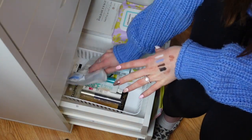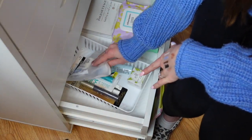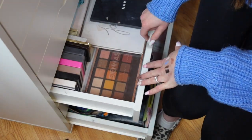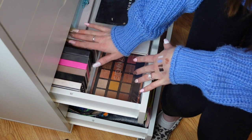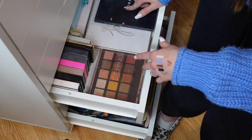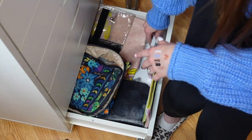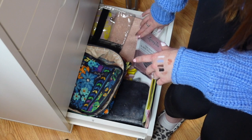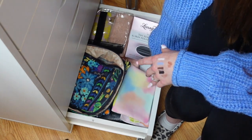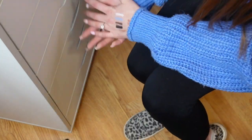Drawer for like other products I need to try, or some of my regular products that I keep on hand. And then this is my least used eye palettes here. These are for more of special occasions. These are for like fall time. And then we have the bags, and then this is an extra tan mitt that I have on hand just in case I need it. And then that is mainly it, guys.